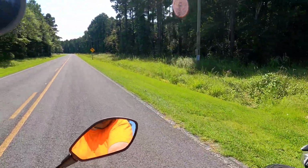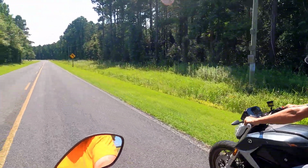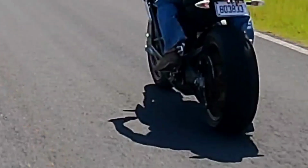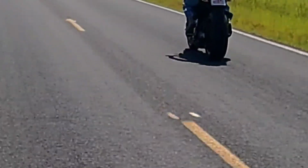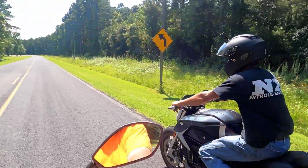The sketchiest part is seeing your front tire just... Oh yeah. It's bad. Oh, I bet. I bet. I was like, oh God. It's a little bit of an odd feeling. Yeah. But when you're doing like 20, it don't go up no higher. Yeah. It's weird.